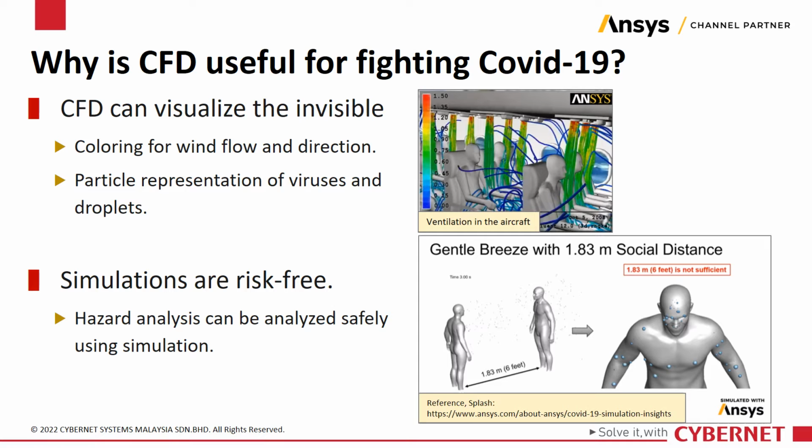Also, as shown in the example on the bottom right, by representing viruses and droplets as particles, it's possible to observe where the particles will attach on the surface of the human body model. In addition, CFD is risk-free. This is actually true not only for CFD, but for simulation technology in general. For example, verification involving explosions is dangerous in a physical experiment. But in the case of simulation, this experiment is conducted in virtual space on a computer, so it can be done safely. In the same way, a verification that involves the spread of a virus or other highly hazardous material can be done safely.